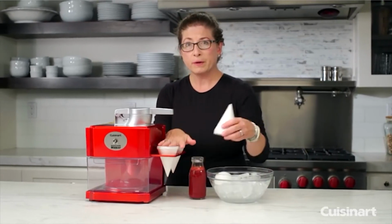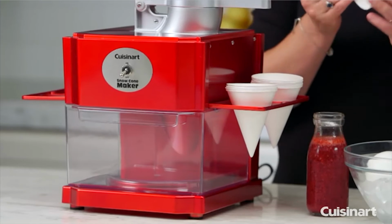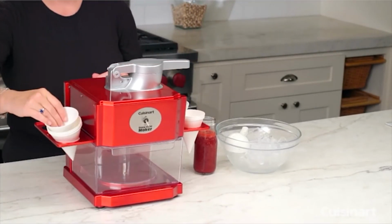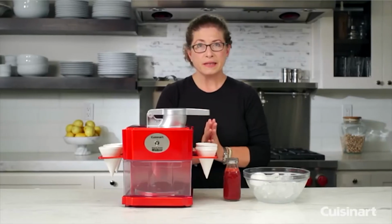And you get 12 paper cones to start. There's also another shelf on this side. And you also get 4 BPA-free plastic cones that are also reusable. So I'm just going to put 4 of them over there. It's simple and easy to use.